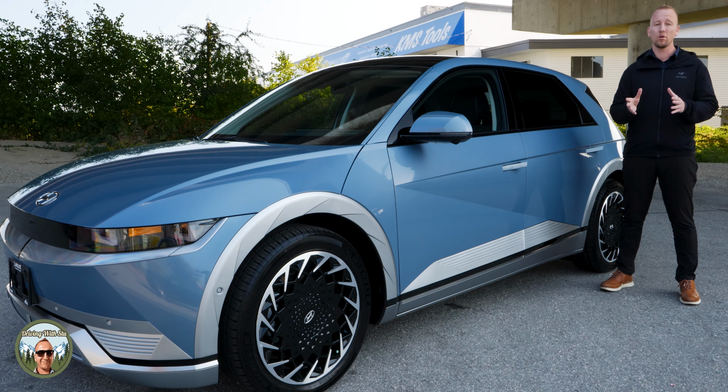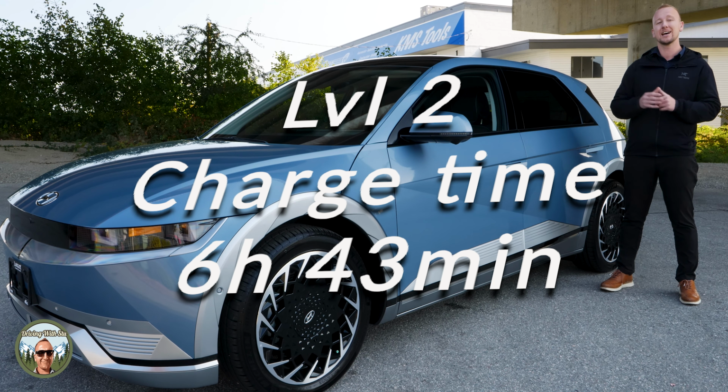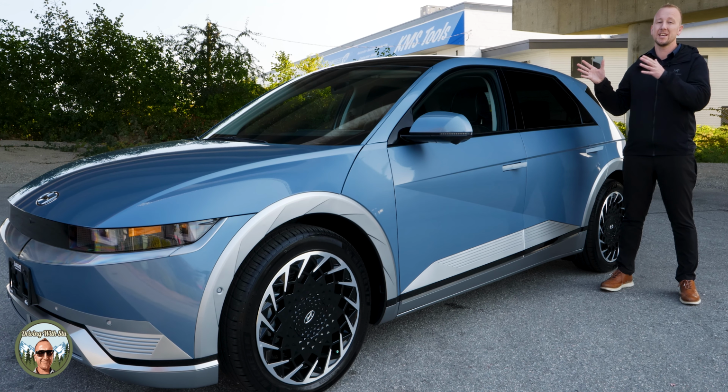On the 240 volt level 2 charger, this will charge the IONIQ from 10 to 80% in 6 hours and 43 minutes. Next is the 400 volt fast charging station that will bring the battery from 10 to 80% in only 25 minutes. And if you charge the IONIQ on the 800 volt supercharging station, it'll charge from 10 to 80% in only 18 minutes. So I hope that answers any questions that you might have about charging the IONIQ 5.